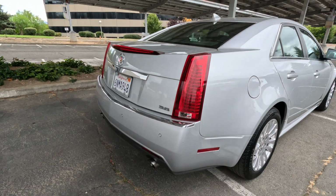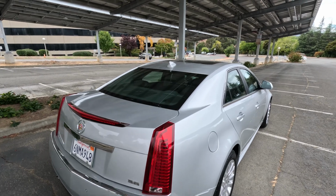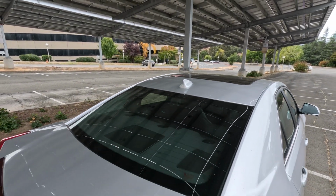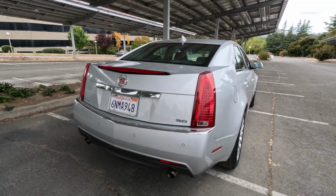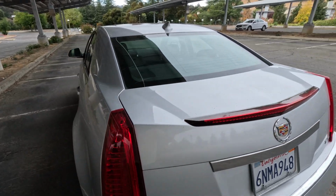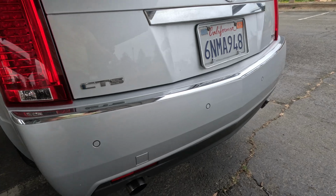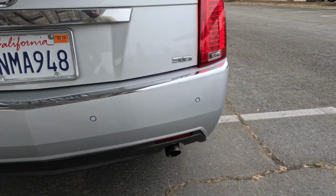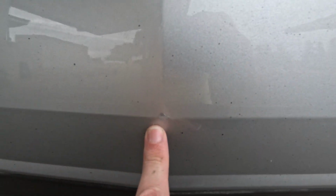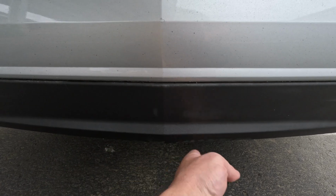The car is a tiny bit dirty right now. Just got it washed yesterday, and then it was windy, and then it just rained about 10 minutes ago. So pardon the dust a little bit, but it doesn't take away from the general cleanliness and nicety that is this CTS. Little chip there in the center of the bumper cover. There's some dirt and dust there.